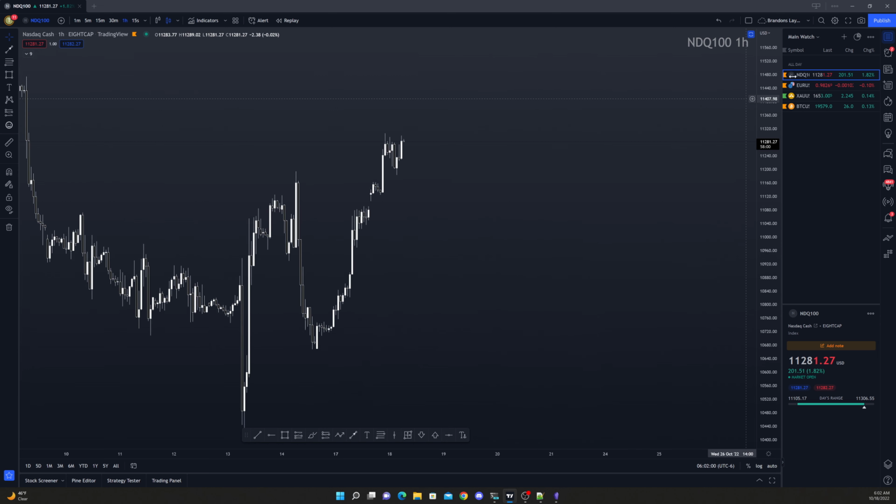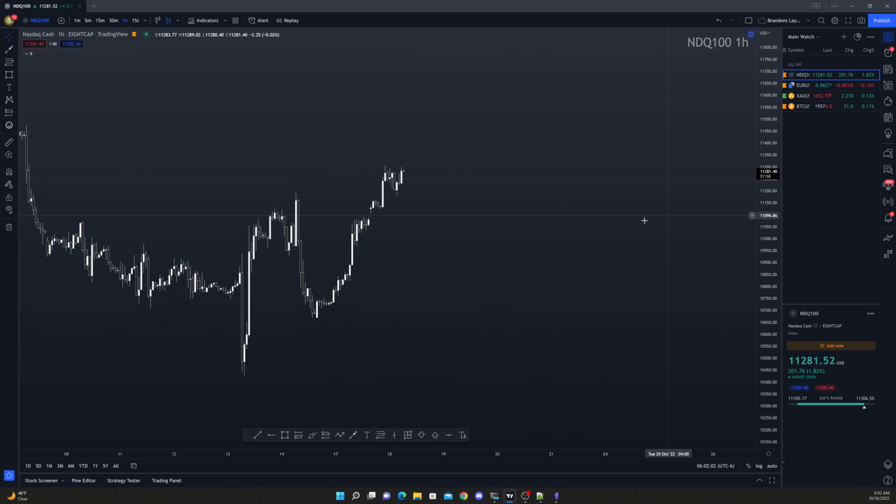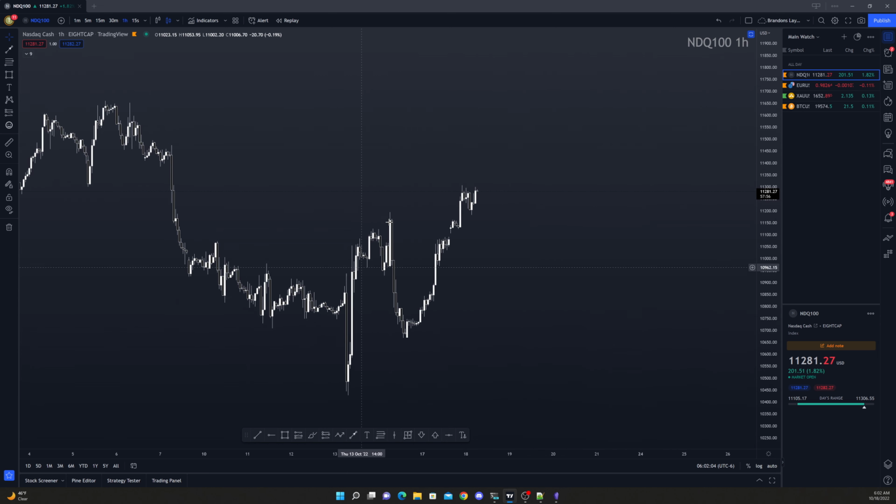All right, so we're here on the Nasdaq. We're on the hour time frame. So we look at the hour time frame, and now we had a double MB to the top side. So what am I talking about? We had this particular zone or MB here, mint block, and we had a mint block here.